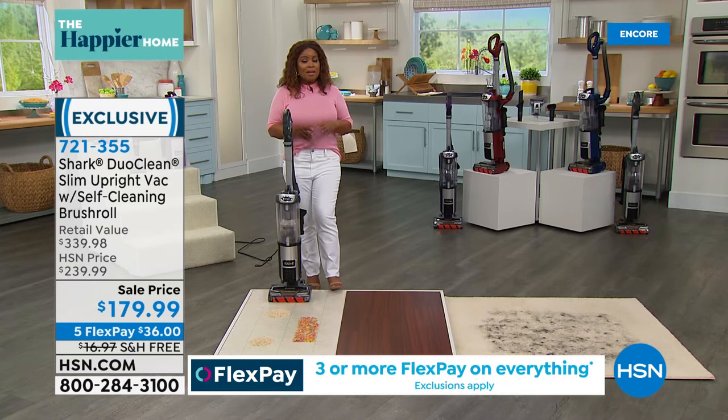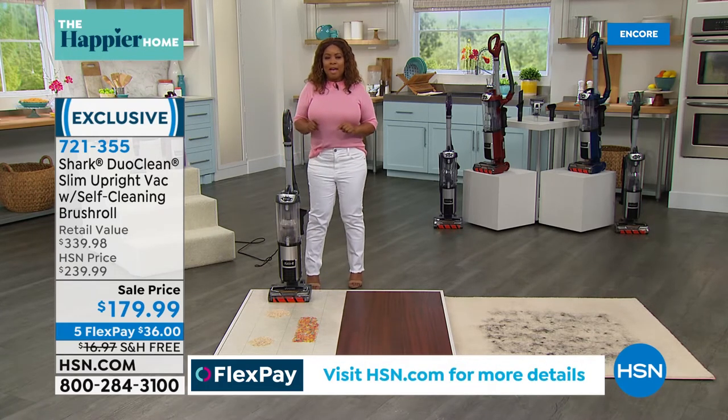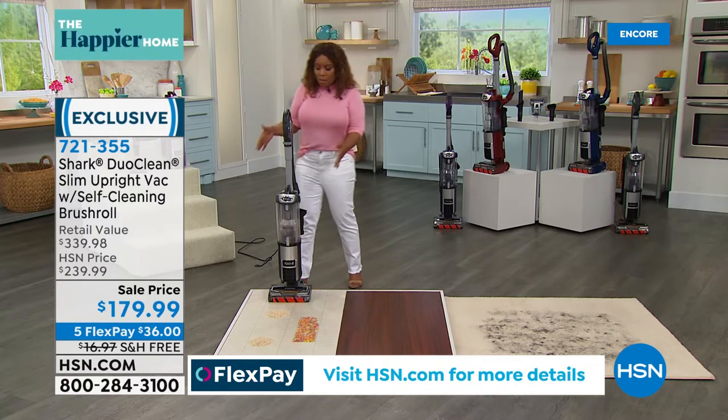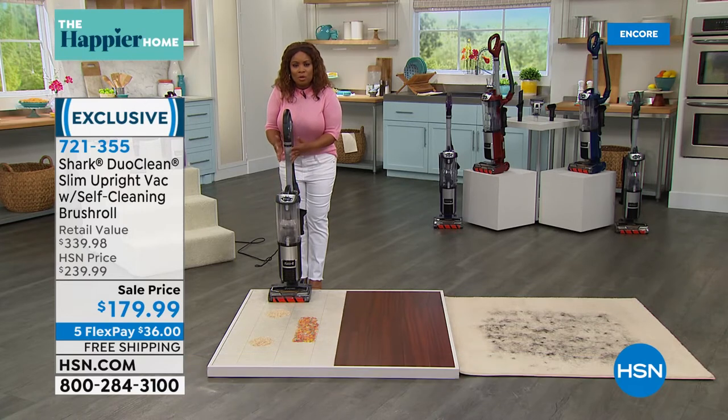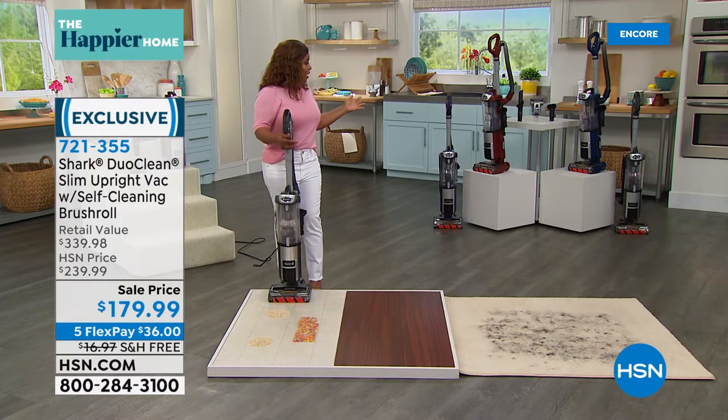If you'd like to buy it, this is actually the lowest price. This has been the most popular Shark vac that we've offered this year because so many of us love that streamlined, slimmer design. It weighs just a little over 14 pounds, but it's this newer technology in the brush roll. I'm gonna demonstrate it for you. Remember, four gray colors to choose from.